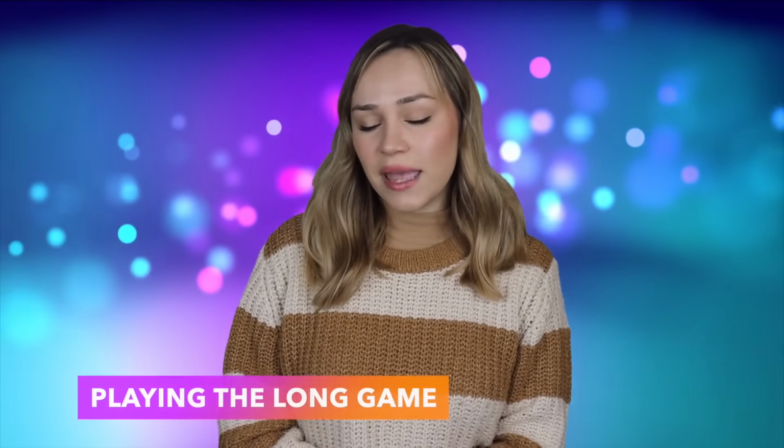Playing the long game. Playing the long game is a strategy of patience and gradual progression in building attraction. So instead of rushing to win her over, this approach involves letting the attraction develop naturally over time. It's based on the principle that a slow and steady build-up can create a stronger, more enduring connection. This method demonstrates confidence and a non-desperate demeanor, which can be very appealing. It shows that you value a deep and meaningful connection over a quick fling and are willing to invest time in getting to know her genuinely.